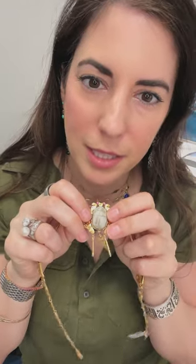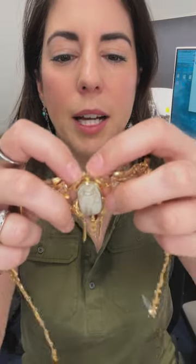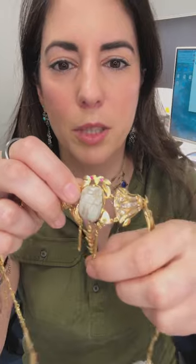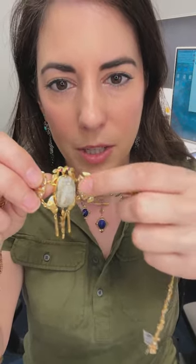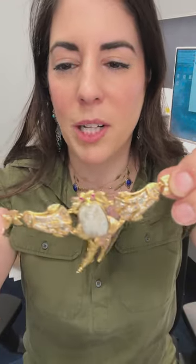I'm wearing two pieces. I'm gonna take this one off because I love it. So this is one. It has a faience scarab, and faience is a type of pottery. This piece is a scarab, and it has little eyes made of rubies, and then it has little lotus blossoms that drop. The flowers are also lotuses that are set with diamonds. And it has these tiny little bows, but it all has a very Egyptian feel.